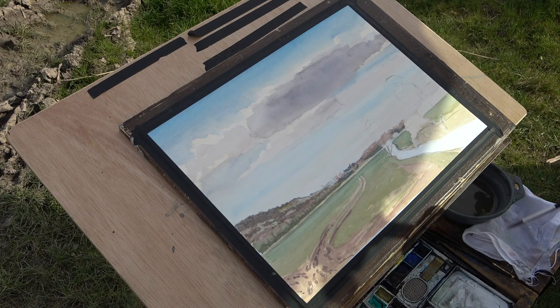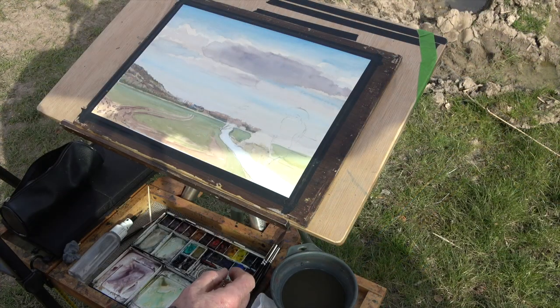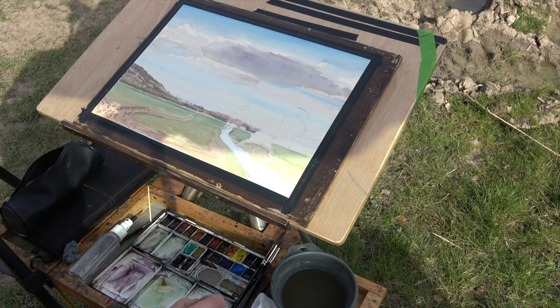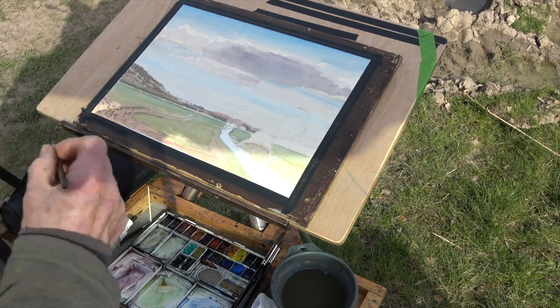We're looking good. We haven't done anything to our water. Now it is reflecting a blue sky. Now what color blue? Well, I think mainly cobalt, but I'm gonna add into it some ultramarine blue. Just gonna make it slightly warmer, but quite weak in color. So I don't want too much of a strong color.